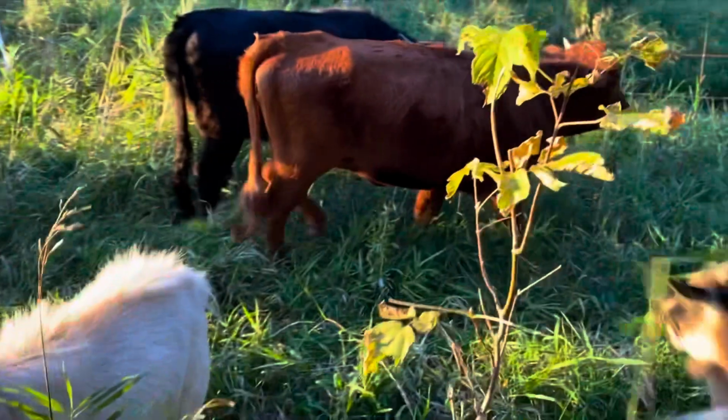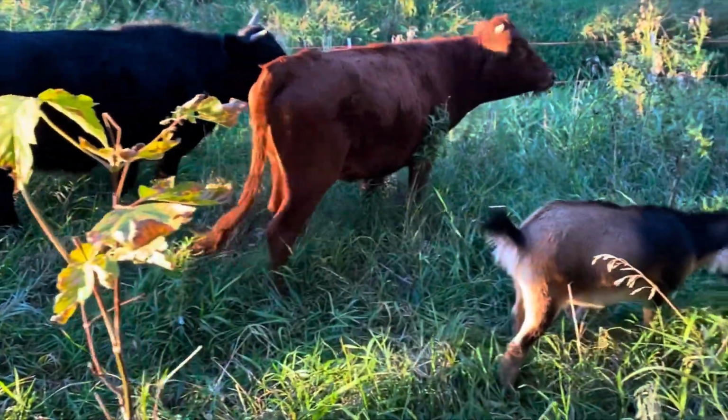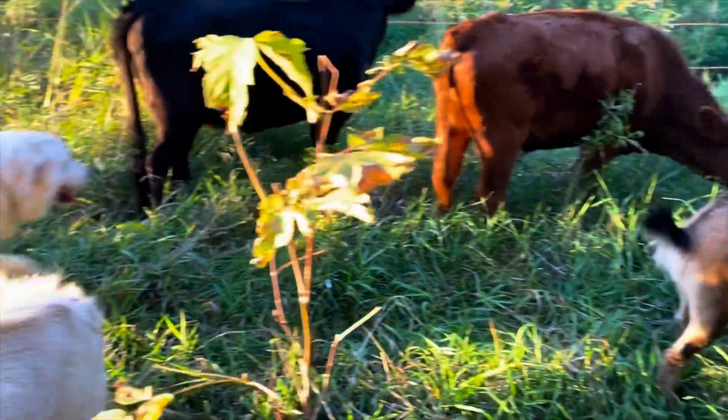Gidget. Look at that, they're happy cows, happy goats, happy dog.